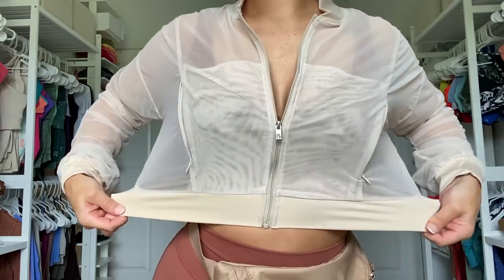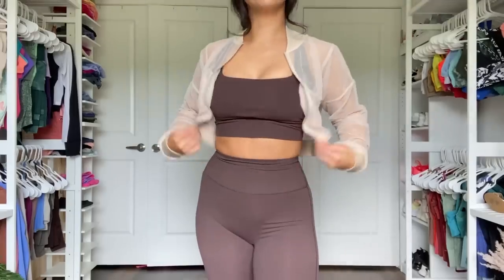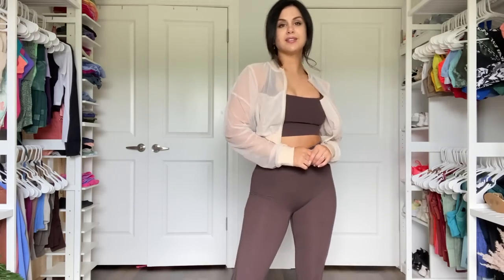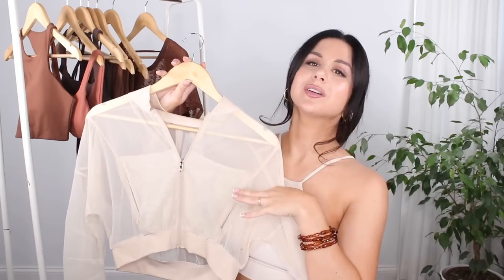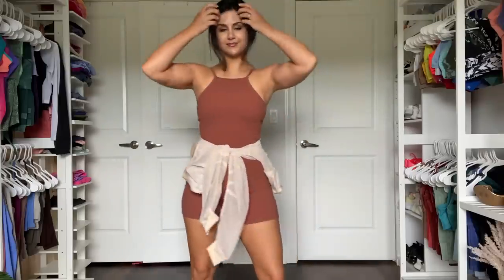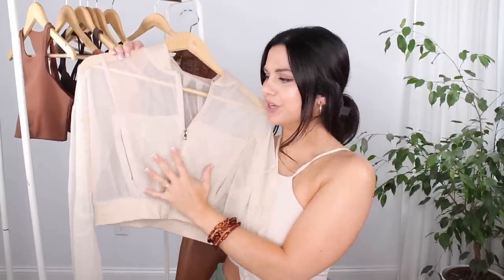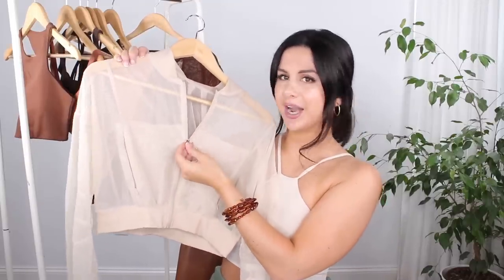What's great about this mesh in particular is it could be sporty or sexy, depending on what you pair with it. Pair this with an active set, chic sporty. Pair this with a tight summer dress, sexy. The only thing I wish they'd done differently on this jacket is that I wish this was gold and not silver. I think with this starlight creamy color, a nice gold accent would have been perfect. And then it would have matched my game changer belt bag.